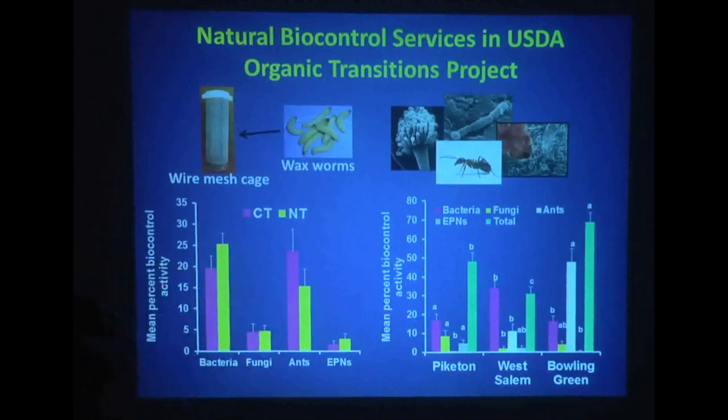And we have this experiment at 3 different locations in Ohio, totally organic, comparing no-till and conventional till, with and without cover crop. In Piketon, the total bacteria is one of the highest. West Salem is a farmer's field with 14 years of certified organic. And the last one is Bowling Green, Allen's organic research plots, that has one of the highest activity. So you can see how disease suppression activity improved over time in different certified organic experiments with and without cover crop.